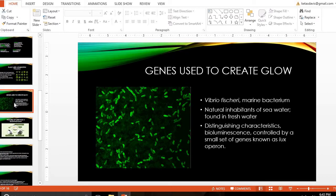So, genes used to create the glow. The picture on the left-hand side shows fluorescently stained Vibrio fischeri cells, which is a marine bacteria. It is a natural inhabitant of seawater, though it can be found in freshwater, and it has characteristics of bioluminescence which are controlled by a small set of genes known as the Lux operon.